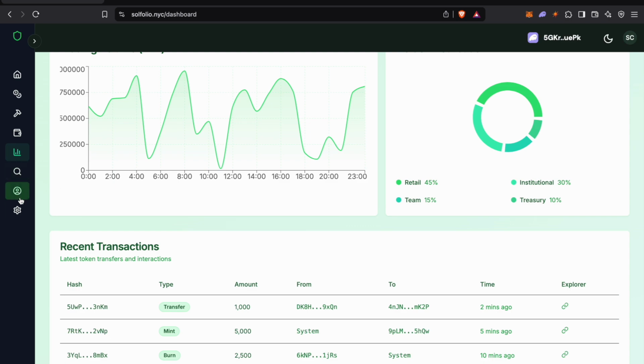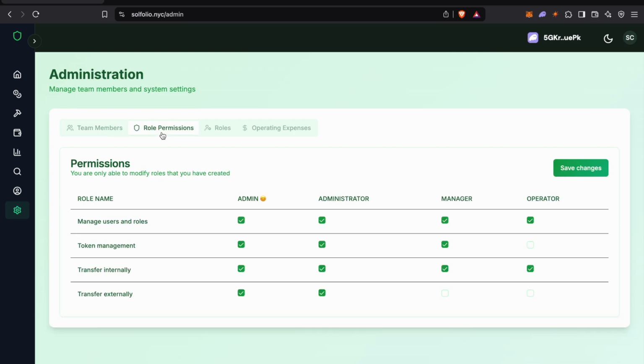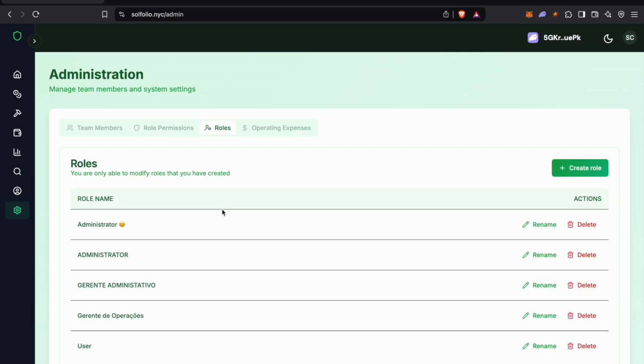And finally, we also have administrative security controls. So for compliance and security, we've built in enterprise-grade controls, such as role-based access control that maps your organization's structure and governance requirements. We also have the capability to freeze assets for emergency situations. And we also have regulatory compliance tools that make audits and reporting a breeze and not a burden.